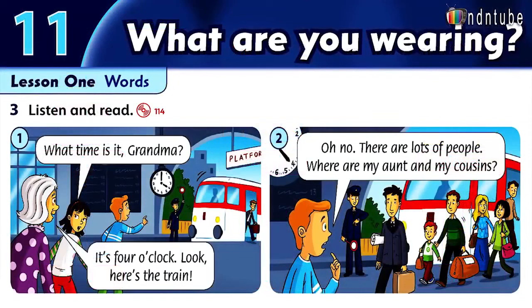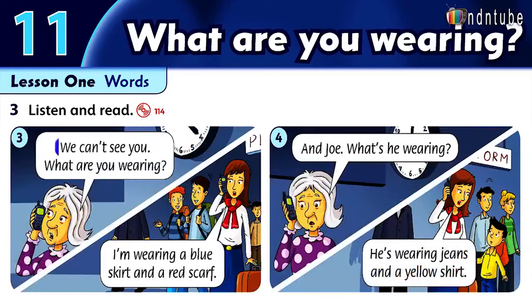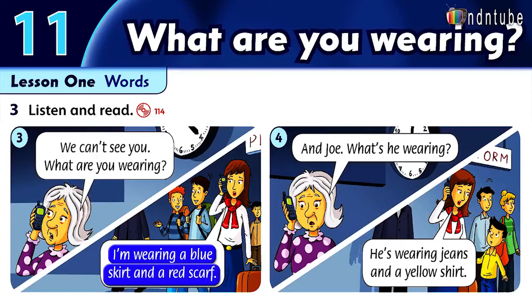Listening 114. Listen and read. What time is it, Grandma? It's 4 o'clock. Look, here's the train. Oh no, there are lots of people. Where are my aunt and my cousins? We can't see you. What are you wearing? I'm wearing a blue skirt and a red scarf.